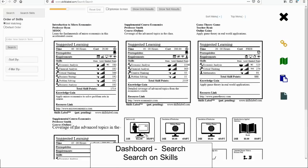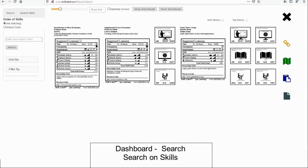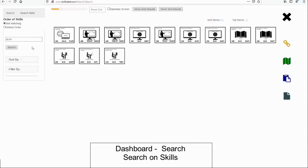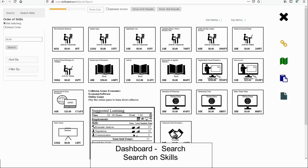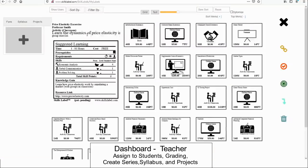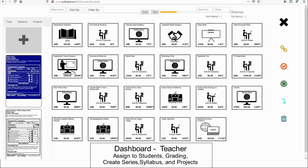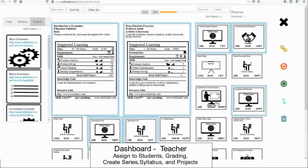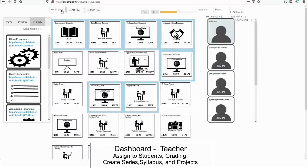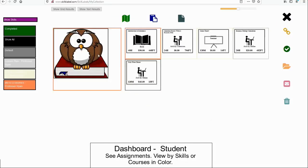Here's the search engine result page. It's a dashboard. I can drag items on top of each other. I can toggle between labels, tiles, and credentials. I can search again. I can initiate functions like see a map or flashcards. Here it is for the learning practitioner. I see syllabus projects. I can make assignments to them and click on them to see where the assignments have been made. I can do series. I can add them to users. And here's what it looks like for the user, the student.